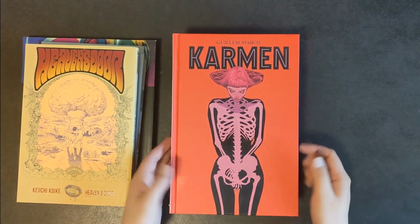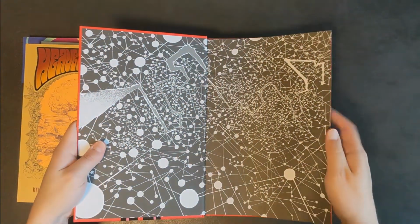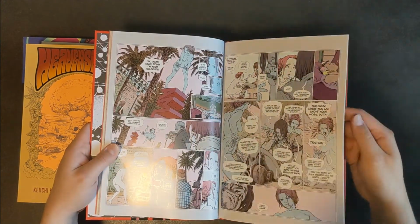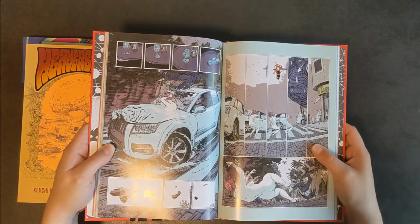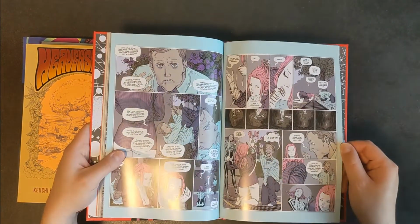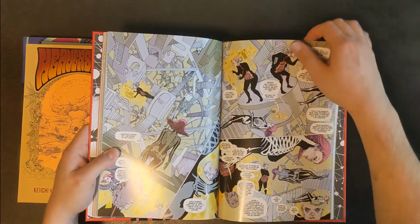Moving on, I got the hardcover collection of Carmen. If you've seen the previous videos, I absolutely love this book. It's probably easily one of my favorite books of last year. I love Guillem March, and the art is fantastic. I'm just opening random pages, and the storytelling and everything, really nice and clean lines, all that fun stuff. Colors are fantastic. And again, really beautiful story.